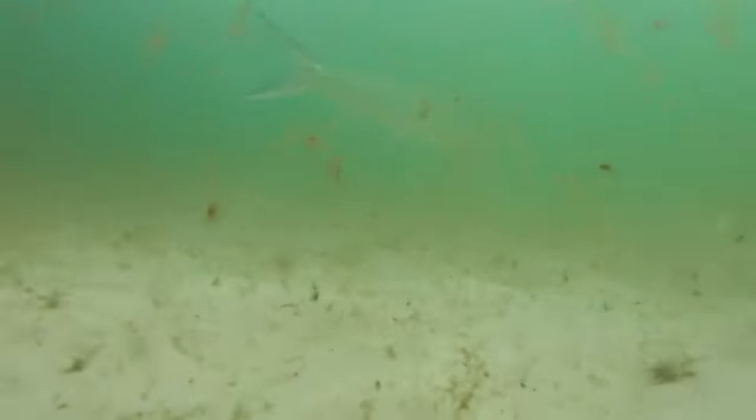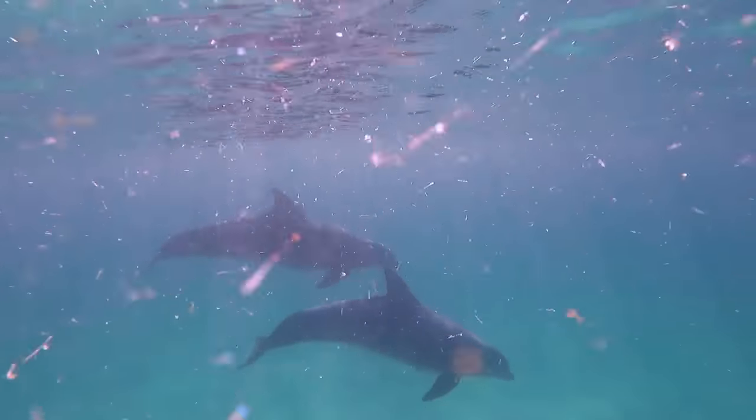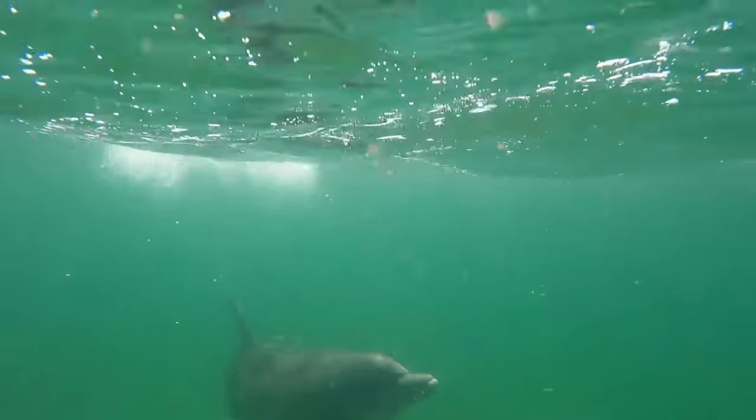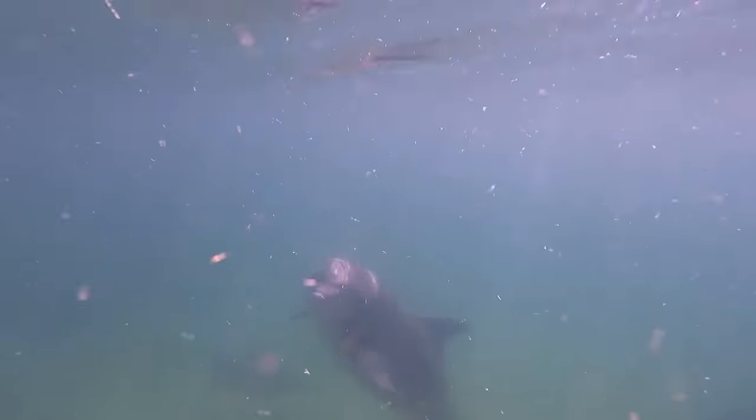And then I think in a minute I get some dolphin. Yeah, there's some dolphin just chilling. I actually saw them and dropped the GoPro right over them. All in all, pretty good morning out at the Gulf Pier. Nothing too crazy yet. There's a little shark.